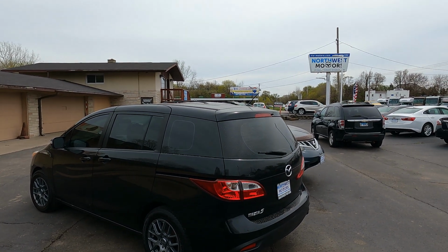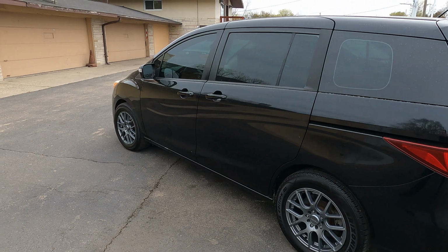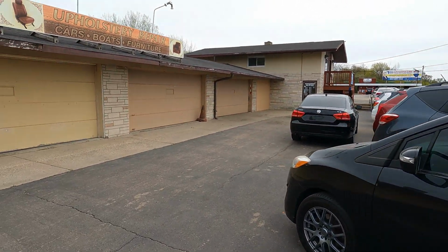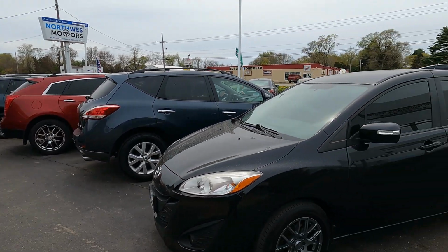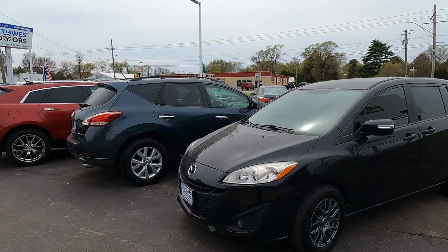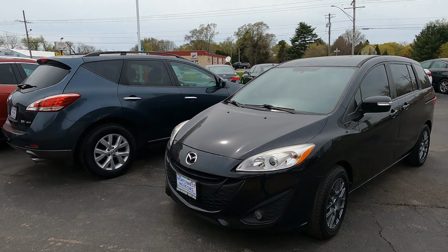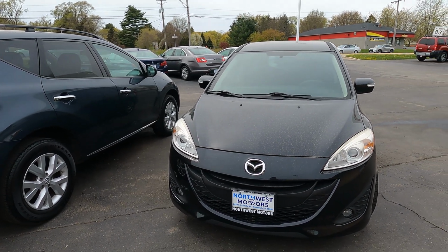Hello everybody. Today I'm revisiting Northwest Motors. It's the place where I find some interesting vehicles, and this place being like a small mom and pop shop, they don't tend to lock their cars. So whenever I have an urge to find some cars that are unlocked, I come here, and it's close to me, so it makes it a lot more convenient.